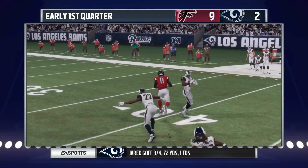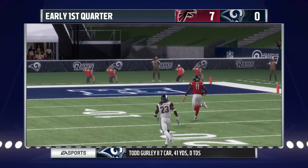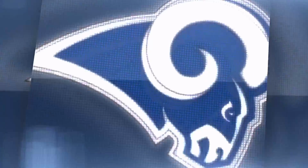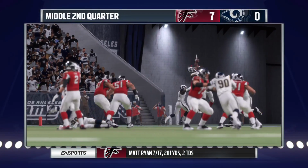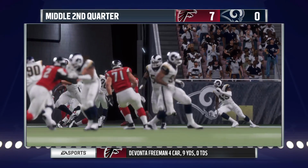Falcons opening up on offense. Quick pass and catch by Jones. And nobody can stop him on this long touchdown. The Falcons up now by 7. First and 10. Here the defense will come up with the pick. Rams defense happy to get off the field.